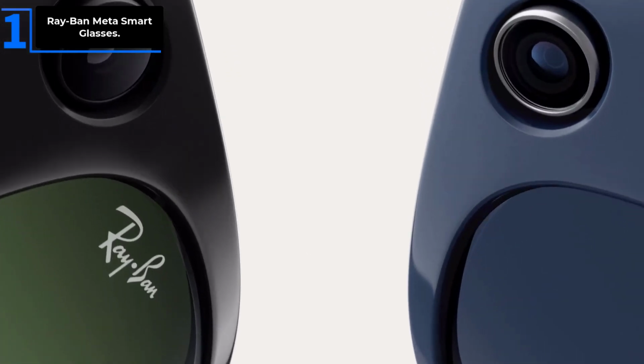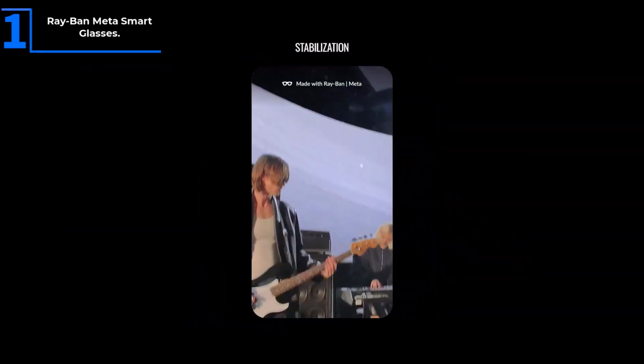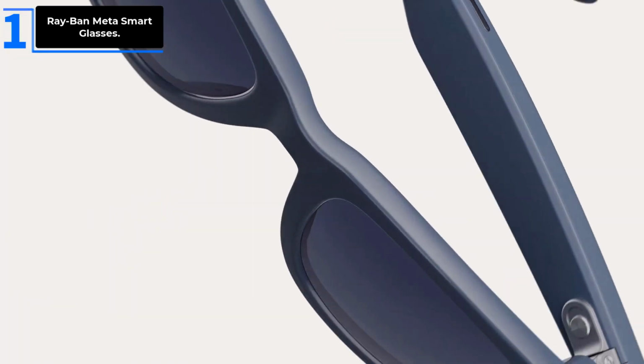That's what makes these glasses so interesting. They don't really look like a piece of futuristic technology, they just look like normal sunglasses, and that's exactly what makes them feel like something from the future.